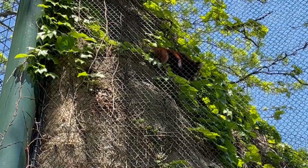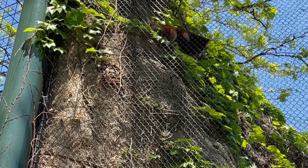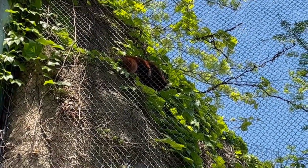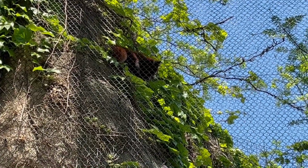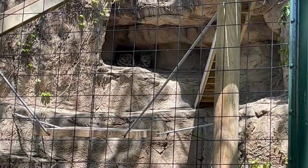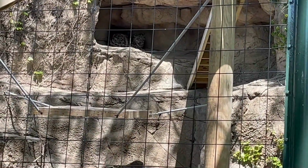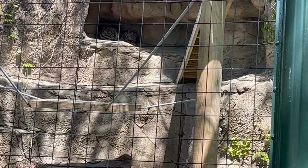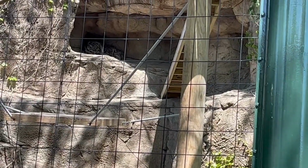So it's kind of far away, but there's a red panda up there. Really cute. It's eating leaves. Up there in the cave is a snow leopard. It seems like a lot of the animals are hiding. I guess it's a little too hot for them right now in Chicago. A lot of these animals are used to the cold. And it is afternoon, so it is nap time for cats.